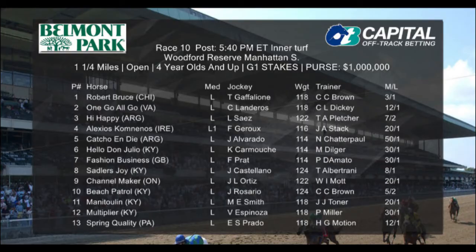Yeah, I like Mike Smith back in the irons as well. Horse did win last time out, took a lot of money with Mike Smith up. I don't think it will take nearly as much money at 20-1. Jimmy Toner's had a nice Belmont meet as well. Possibility to complete some superfectas, but if you don't like Hello Don Julio, this horse was a flat-out favorite against Hello Don Julio at Saratoga.